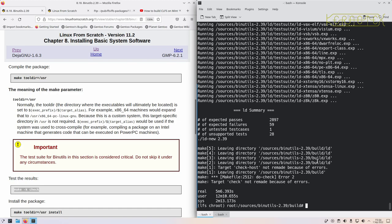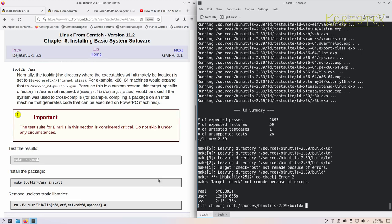Okay, so those checks have finished. Now it does say there's errors. I always seem to get an error with binutils, and there's never any mention in the book of why that might be. Considering that these packages in Chapter 8 are being compiled with tools that we've already built, apparently successfully, it's a bit strange. I don't really know why that is.